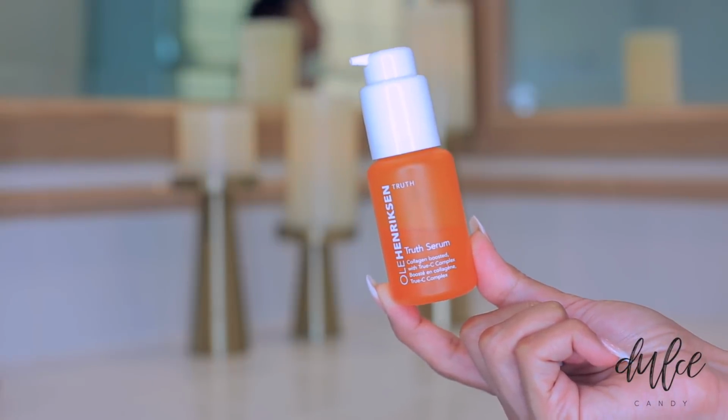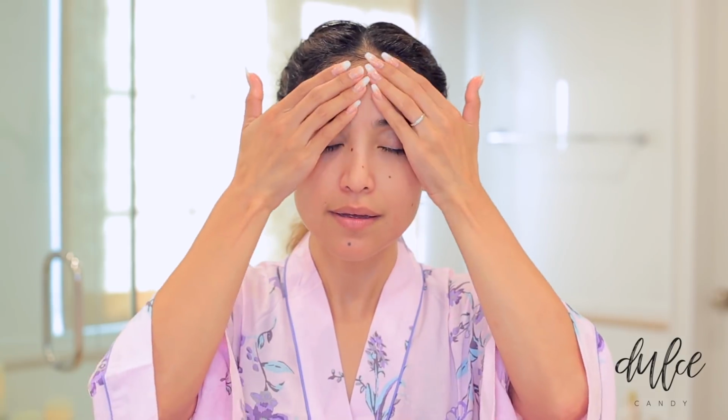After that, we're gonna move into serum, and this is the one that I'm obsessed with currently. It's by a brand that I cannot pronounce, but once I got my hands on this, first of all, it smells delicious. Don't know what it smells like, guys, honestly, but it just smells so good. It's the Truth Serum. It's collagen boosted with True C complex. I take a little bit of the serum onto my fingertips, and I just dab this all over my face like this. Because especially after doing the microdermabrasion, you want to be extra gentle with your skin. So this is gonna give me a nice boost of collagen directly onto my skin, especially since I don't have any dead skin cells on top. All of these products are going to penetrate directly into my skin.